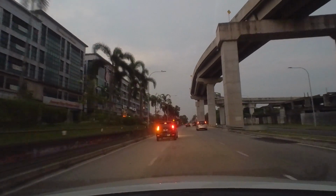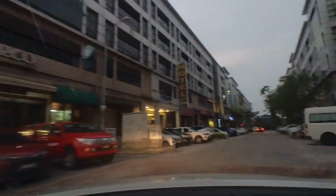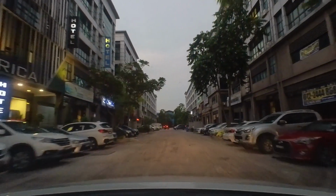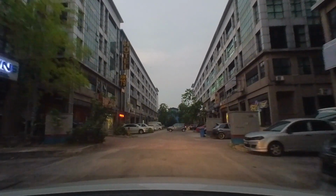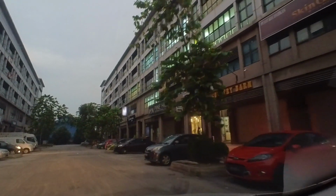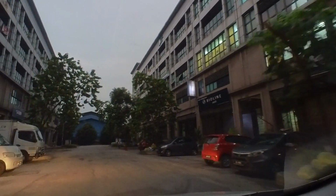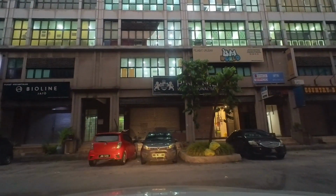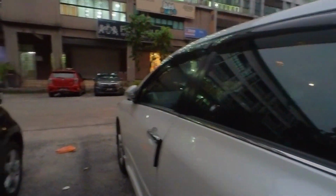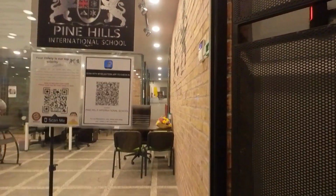Right signal to my left, we are reaching soon. Today is gonna be an interesting collaboration, and I will keep you guys updated. So we already arrived. There's the school. So I will find a parking. Follow the SOP, make sure you scan the MySejahtera, etc.